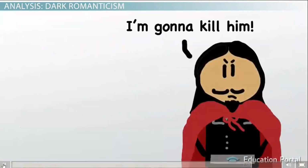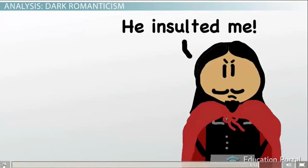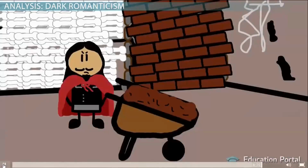Montresor is evil. He is calculating and intentional in his planning for Fortunato's murder. Even in the end, he never really offers any sense of guilt. Even his reason for killing Fortunato seems so removed, an insult that is not defined or doesn't even seem to be something Fortunato is aware of, being that he is quite welcoming and trusting when he first encounters Montresor. Montresor is truly evil, and we, as the reader, should be horrified by his deeds.